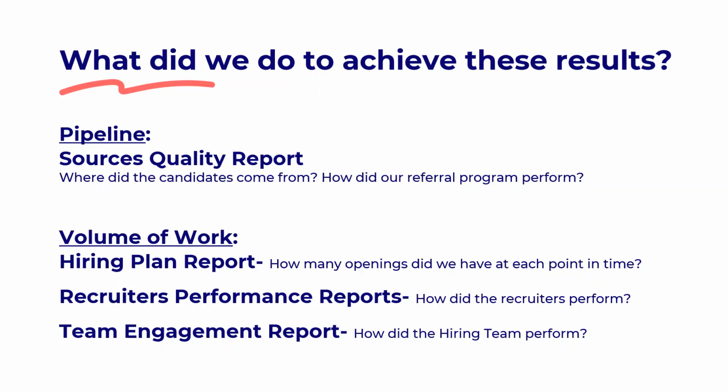This is a good indication because looking at the number of positions isn't necessarily enough. We want to make sure that we're looking at the number of openings, because I could have 2 or 3 positions, but if each position had a number of openings at the end of the day, I'm looking to hire that many people, and that would impact my volume of work. And then we're going to take a look at 2 reports. One of them is focusing on the recruiter's performance, and the other is focusing on team engagement. These 3 reports are all part of our ultimate package as well.